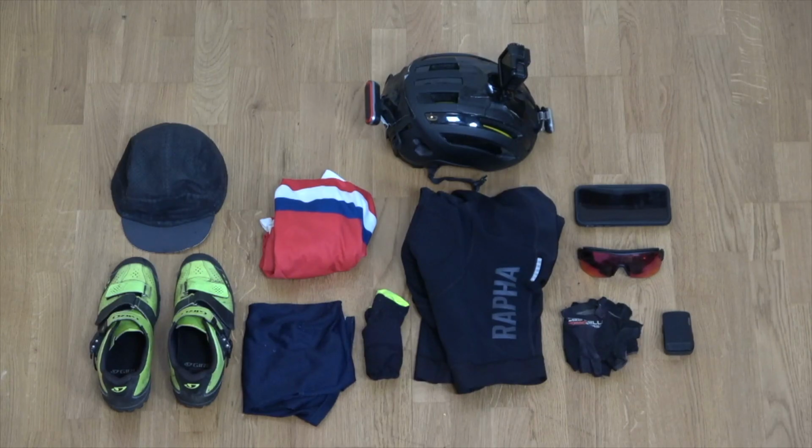So this is what I wear when I'm on the bike. I've got my mountain bike style shoes, I've got a cap, I've got a base layer vest, I've got a cycling jersey, a pair of socks, cycling shorts, a pair of cycling gloves, shades, a phone which goes in my jersey pocket, and I've also got a helmet with rear and front lights attached to it for when I'm going through the tunnel, and a GoPro on top.